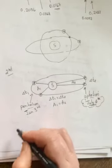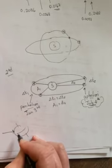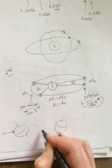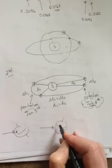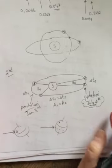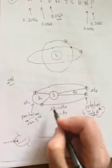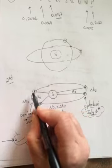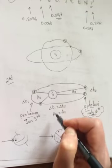What causes the seasons is the tilt of the Earth and the sun's direct rays hitting either the northern hemisphere when we're tilted in, or the southern hemisphere when we're tilted away. This for us would be summer, and this for us would be winter. And when it hits right on the equator, that's spring and fall. Not connected to Kepler's laws. So Kepler's second law says a line drawn from the sun to the planet sweeps out equal areas in equal periods of time.